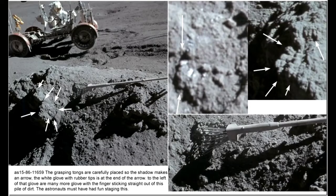The grasping tongs are carefully placed so the shadow makes an arrow. The white glove with rubber tips is at the end of the arrow. To the left of that glove are many more gloves with the fingers sticking straight out of this dirt pile. The astronauts must have had fun staging this.